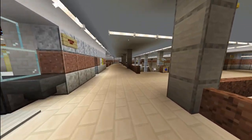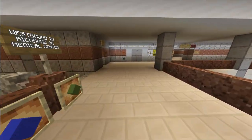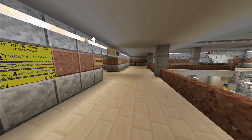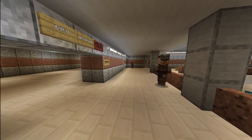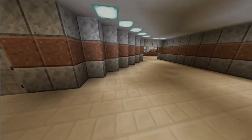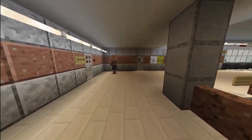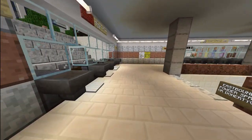Now we're on the concourse of the Alex World Avenue station. So as you know, this is called the concourse. Some stations have ticket halls, some have concourses. This is a concourse because there's a variety of exits. You have to go to each one and make sure that they're all in good working order. Proper signage is being displayed. Proper wayfinding.